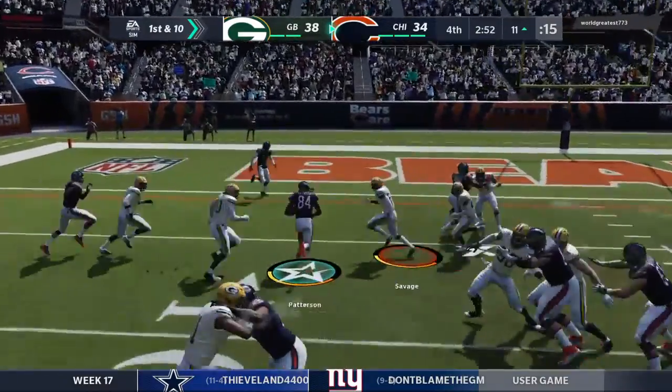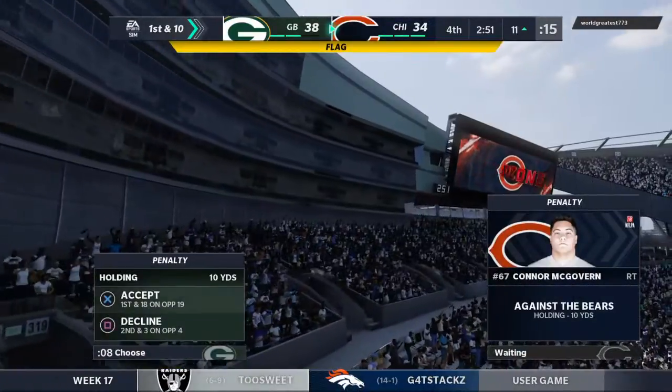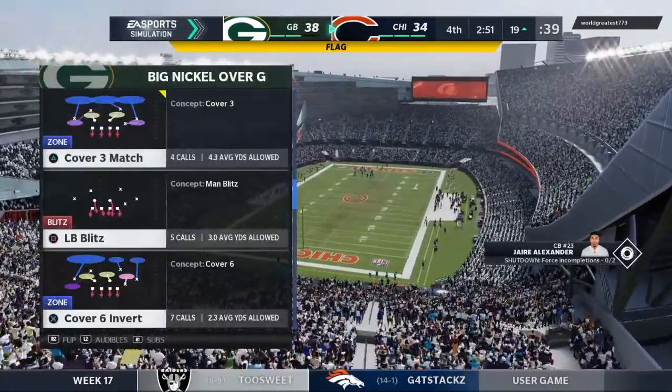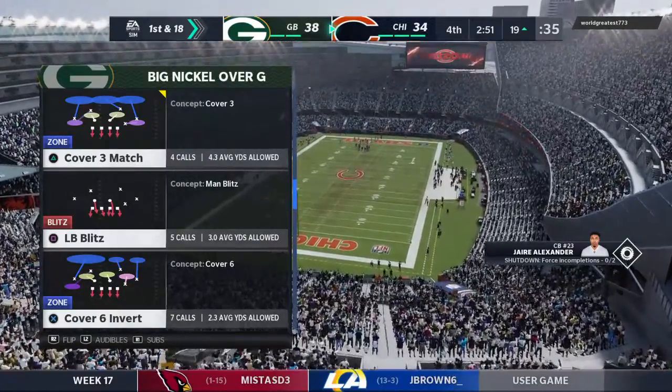On first down, it's Patterson, and he's going to be taken down with a marker on the field. So let's see about the call. So that one will be accepted.